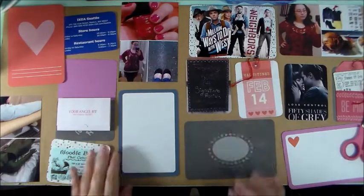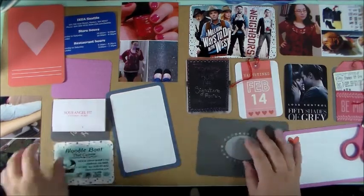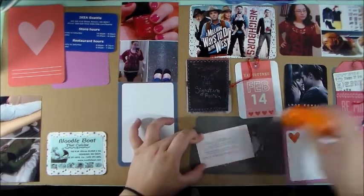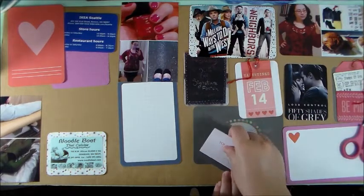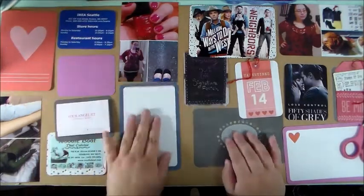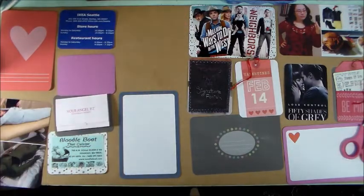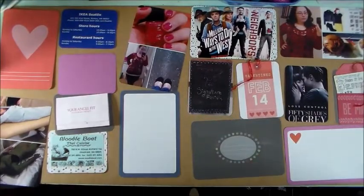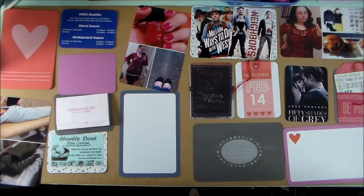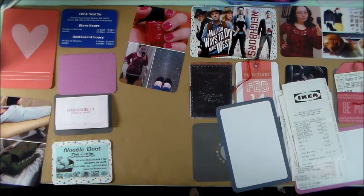And there you go. And then for this one, it's a business card from a new Thai place that I tried out. And this one, we went to Victoria's Secret, and of course one of the helpers, when they help you, they like to put down your information on these little cards, and I thought it'd be cute to save that and put it in a layout, so I did.